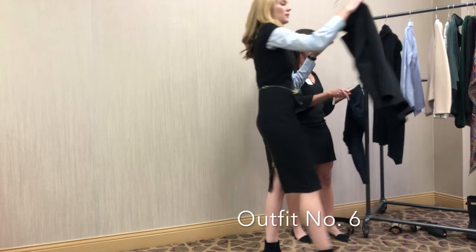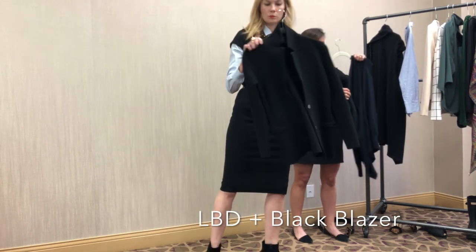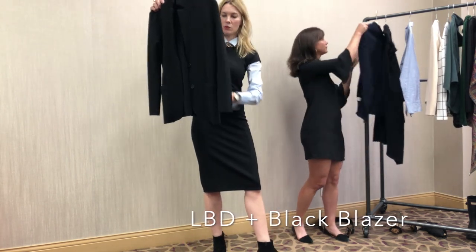As Ashley showed you guys, the power of the black blazer. Tuxedo blazer, amazing. I wear this one all the time. I wear this casual and I wear this dressy.